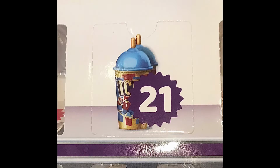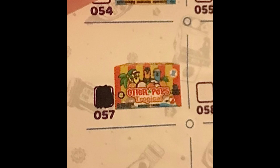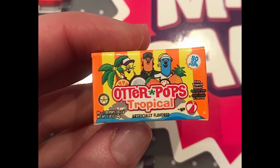Time to open door 21, and it looks like we have gotten Other Pops Tropical Ice Pops. It is number 57 on the collector's guide. The box is orange and yellow striped with small animal things wearing human clothes. There are 80 ice pops in this box. The top of the box is weirdly mirrored and is the same as the front. The back of the box is the exact same as the front.